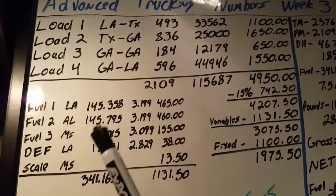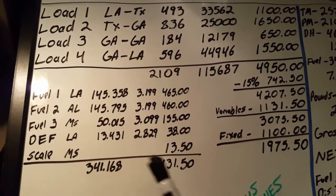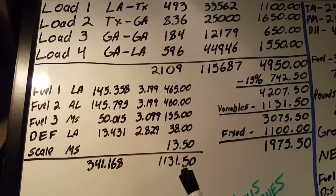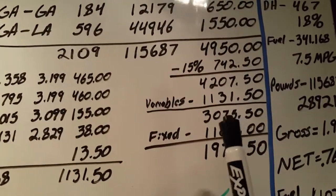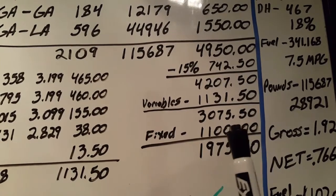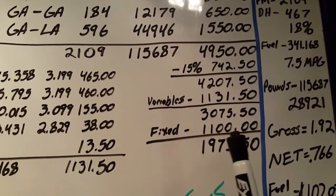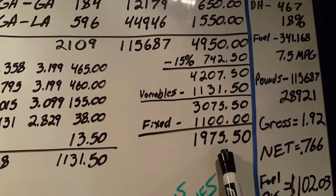Now our variables, we fueled up 3 times. We had some DEF and a scale. That brought us to $1,131.50 for our variable cost. So we subtract the $1,131.50 from our $4,207.50. That leaves us with $3,075.50. Our fixed costs are about $1,100, so we subtract that, and that leaves us with $1,975.50 for the week.